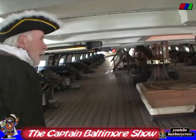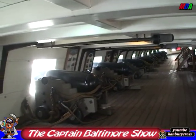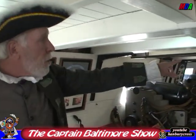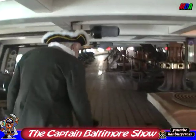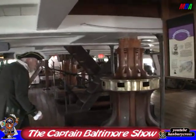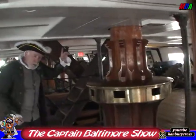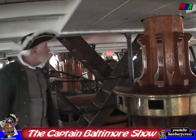And this is the main deck I told you about. You see the guns I told you about, the 62-pounders. We showed you the capstan upstairs. This is the same capstan, so we can get more men pulling it. When you've got them hauling upstairs, you can have some more men down here hauling it if you need them.